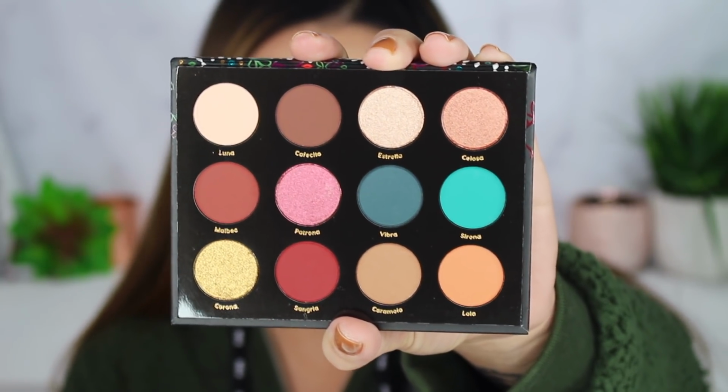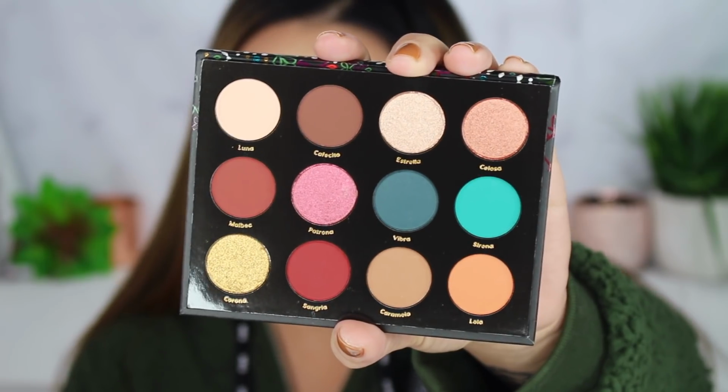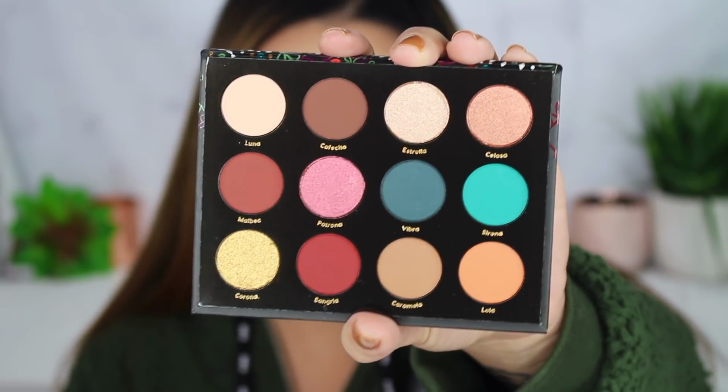Here is the palette up close and personal. I'm obsessed with that bright teal aqua. You also have a great range of neutrals and just fun colors in this palette.